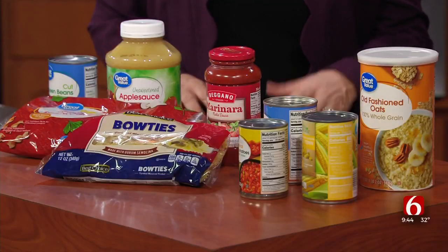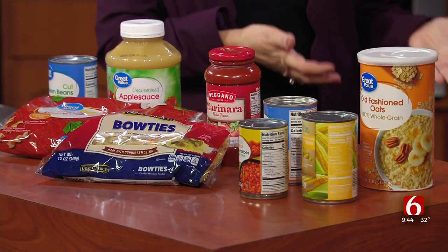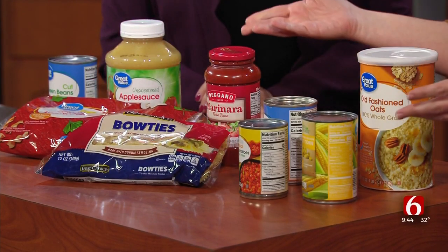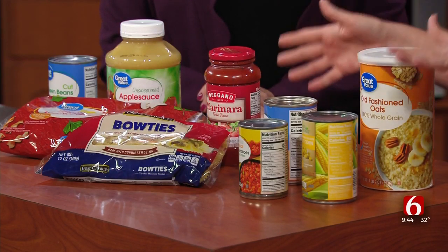All right, now you brought a lot of products here today as well, and I think it's important just to be reminded of what we already have in our cabinet for sure, but also buying the generic brands. Yes, all of these things have one thing in common. These items right here are things that my family uses frequently. They're all house brands, and almost everywhere that you find groceries, you're going to find a generic or a house brand. And it's okay to be name brand loyal on a few items.